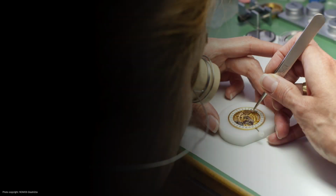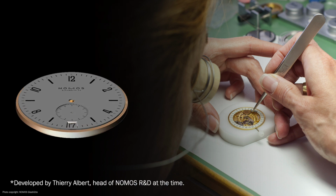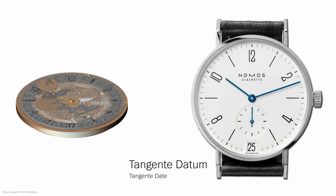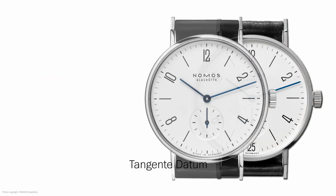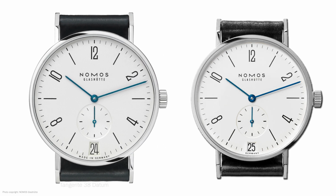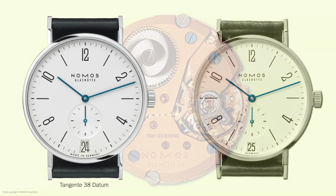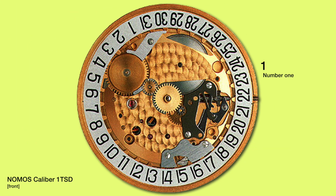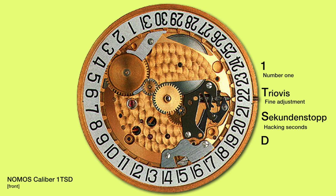In 2001, NOMOS patented their first in-house designed and built date complication, which made its debut the same year in the Tangente datum. This original Tangente datum interestingly had the exact same dimensions as the typical 35mm Tangente, both in diameter and height. Today, the smallest option for a Tangente with a date complication is the 37.5mm Tangente 38 datum. The new caliber, which was essentially the 1TS fitted with NOMOS' new date complication, was known as the 1TSD, the D not surprisingly standing for datum or date.